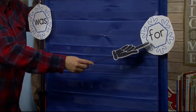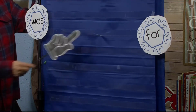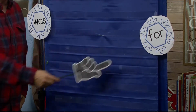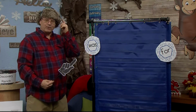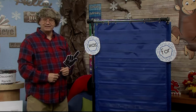F-O-R spells for. And like I've been saying, when you take these words and we put them in our brain and we remember them in our brain, when we see these words, we can read them. And if somebody asks us to write these words, we can say, oh, we can do that because I remember them right up here in my brain. Yes. Isn't that a good thing?